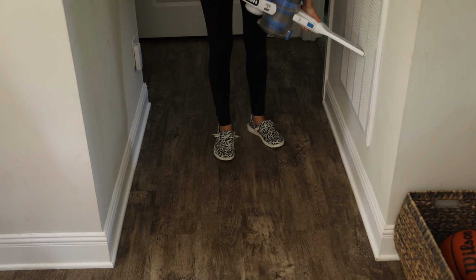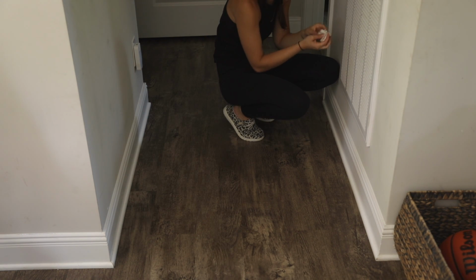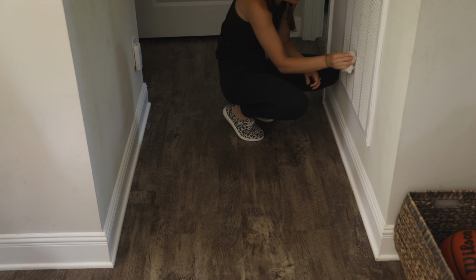So yeah, I'm just going to go around and clean the vents, get rid of all of the dust bunnies and all of that around the house, and just do a closer look around to make sure I'm getting a deeper clean today.